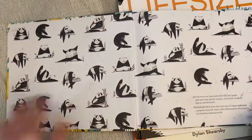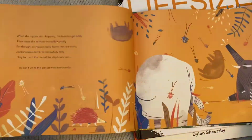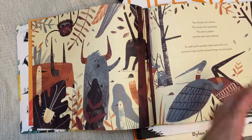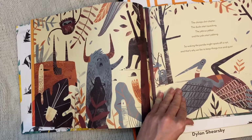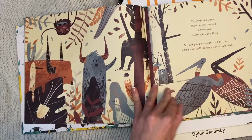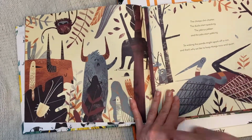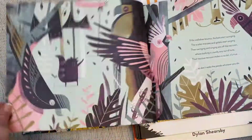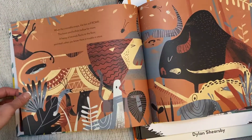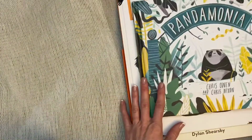PanAmia is a really fun book to read aloud to older kids. The little ones probably won't enjoy it as much because it's got a lot of words that they won't understand, because even I had to look some of the stuff up, like the jabberoos, it's a certain type of animal. So what we did is we looked stuff up and he'd have to find it in each page. We have really enjoyed reading these as picture books. It's just a fun, silly one where you're trying not to wake the panda.